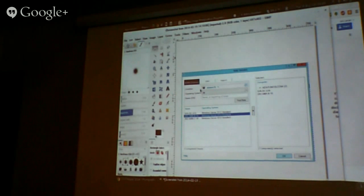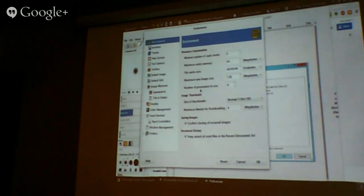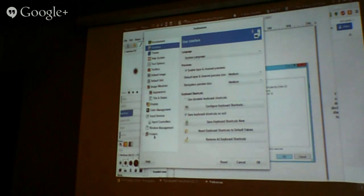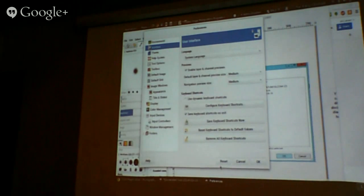Preferences. Let's look. We have time. Interface. No, take too much time.